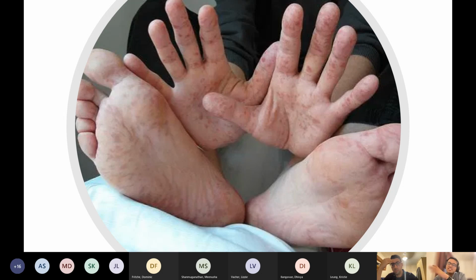So this is like the classical rash you get over the hands and the feet in Reye syndrome. So if you see this kind of rash, you want to think of Reye syndrome as well. Hand, foot, and mouth disease is a very important thing to think of when you see a rash that's only on the hands and the feet.